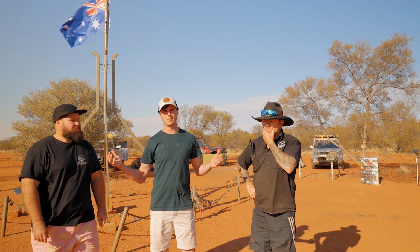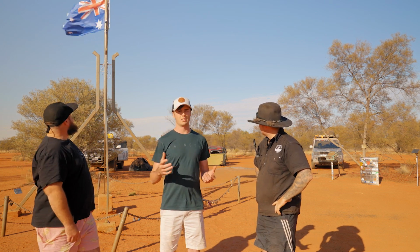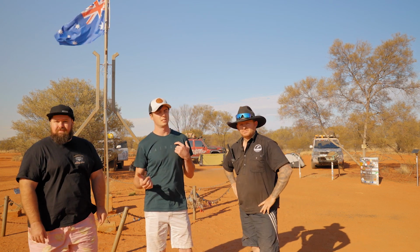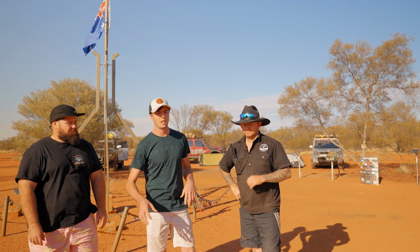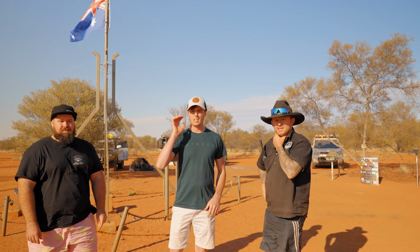We're at the Lamberts Centre of Australia. So this is the iconic landmark. I actually thought it was a lot more remote than this. It's only 12 kilometres off the main track. But this campsite, this is a really good campsite. Not bad. Yeah, great.